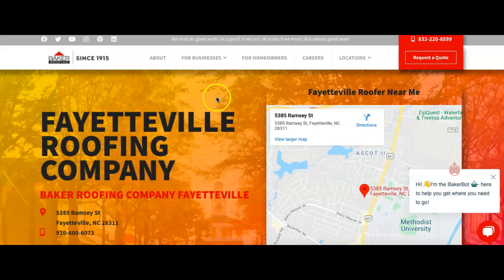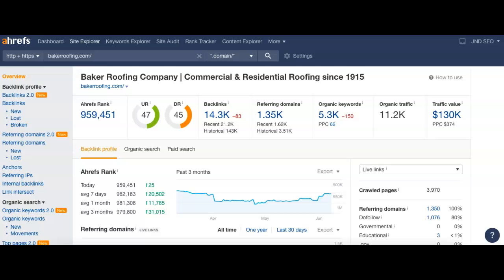As a quick comparison, I put in Baker Roofing. I know they specifically do roofing, but just to give you kind of an idea of what other companies are doing. Baker Roofing Company here at the top with their header. Again, it has a few keywords just like what you had. They have over 1,300 referring domains sending back 14,000 links to their page. 5,000 keywords, and they're bringing in about 11,000 visitors per month.